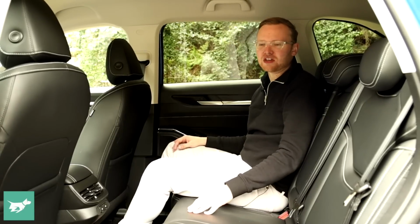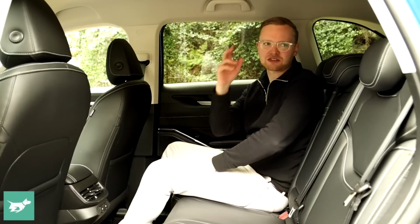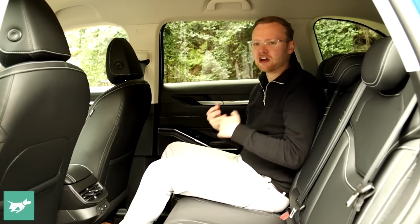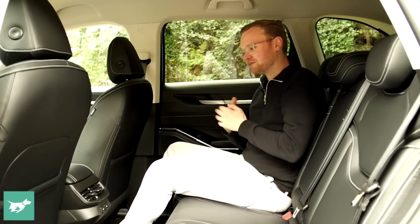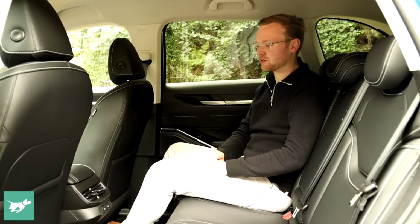Now, this car is actually pretty long, so it's a bit of a shame that you can't get an H6 with just a dinky little third row in the back, which would make it even more practical, but there you go. Now, rear air vents, they're standard across the range for Australia, which is really smart.